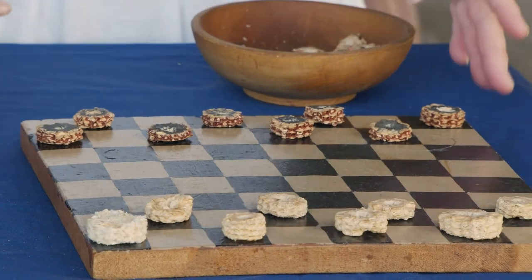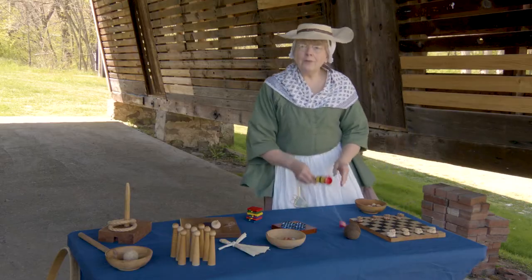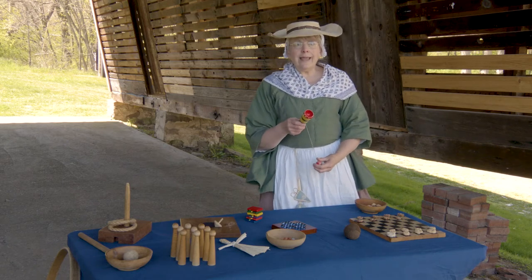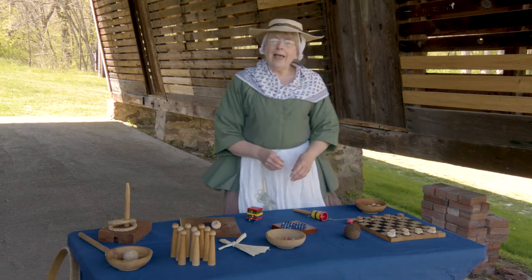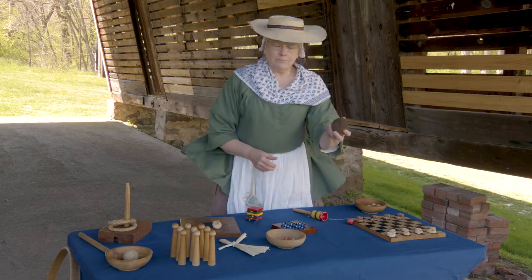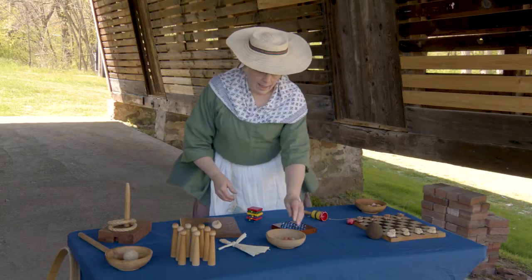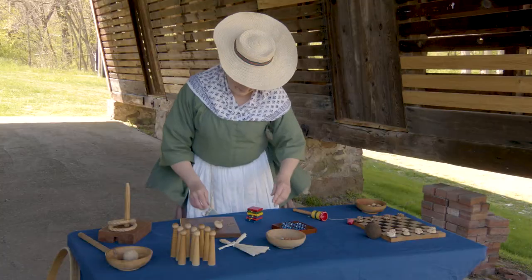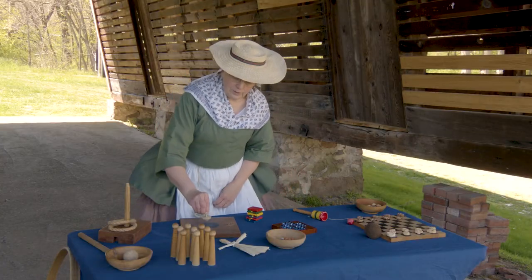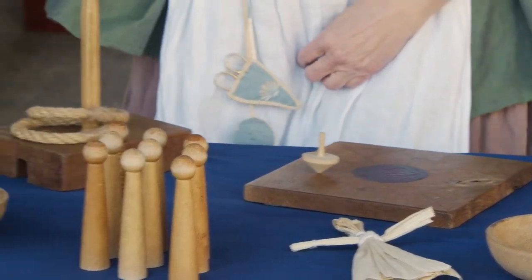For example, do you play checkers? How about the ball and cup? This is a game of skill. Oh, I'm not very good at it. And every child enjoys playing with a ball. How about marbles? Do you still play with marbles? Tops. Tops were popular in colonial times.